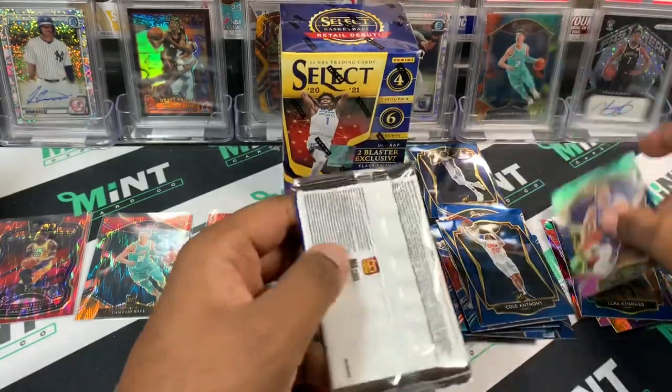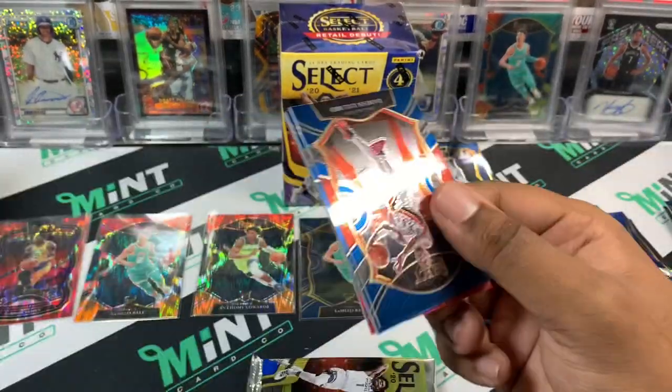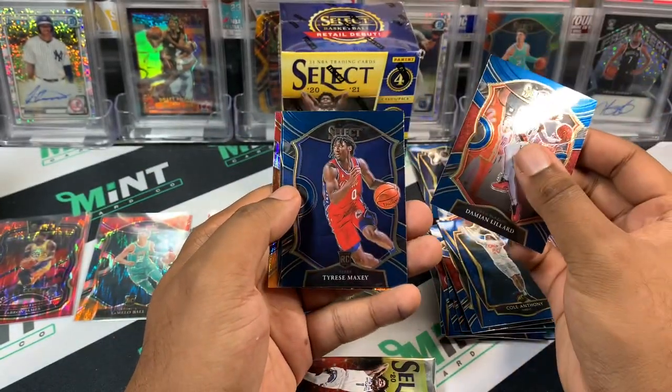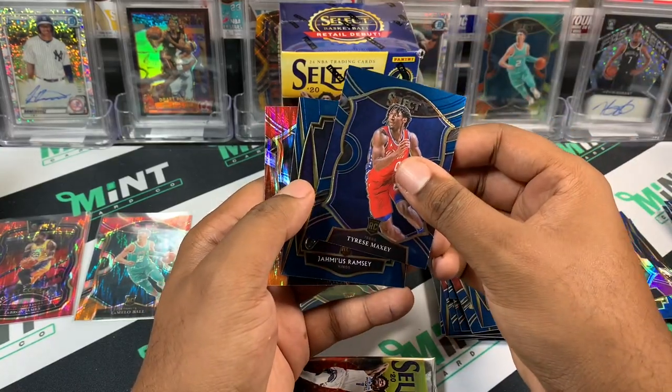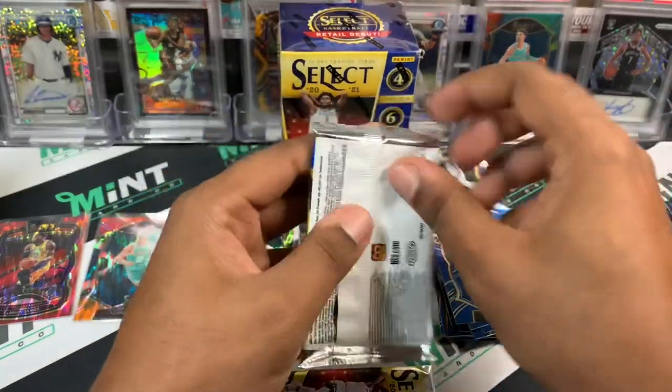Where is this guy going? Is he going to end up on the Warriors? A lot of people think that's where he's going to end up. They've got the trade assets to do so. Damian Lillard, Tyrese Maxey, Jermaine Ramsey, and then a Cameron Johnson second-year flash.